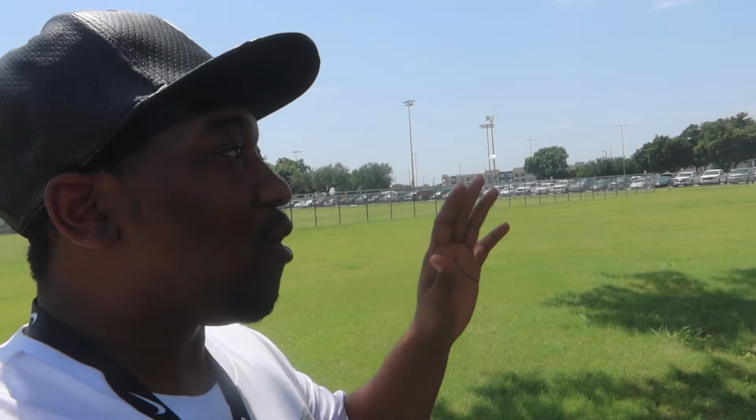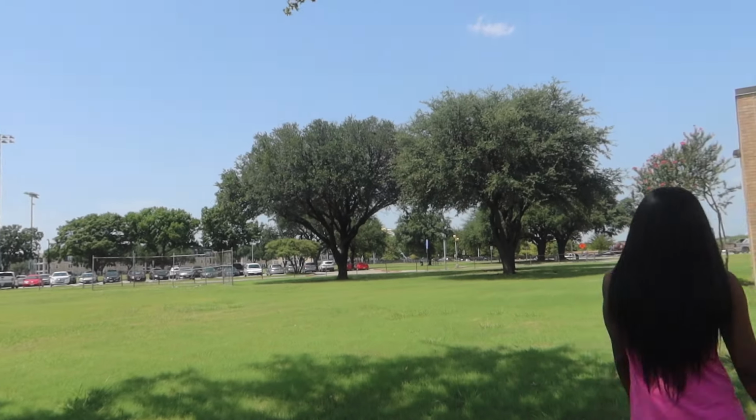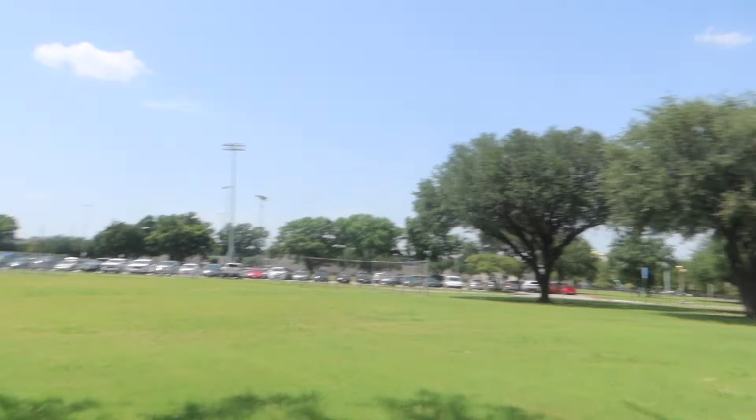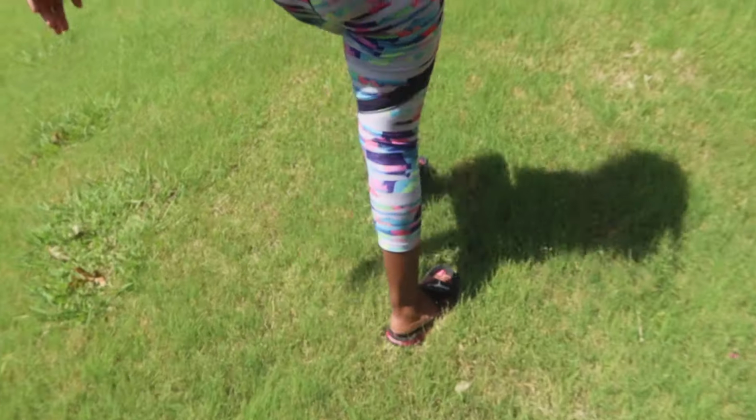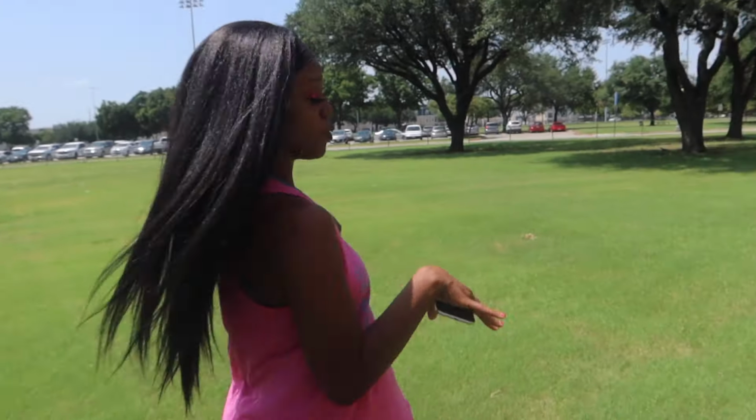So we're about to head over there. We got like a long walk to get over there. It's way over there. I don't know if you guys can see it though, but it's way over there under the trees. So we got a long way to go. We in this grass right now. Don't know if there's an ant pile in it. If an ant gets me, this vlog is over. That's why I'm looking down watching my steps.